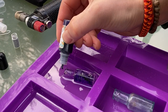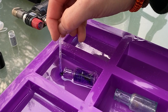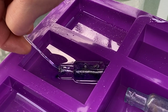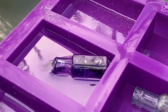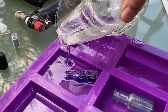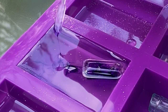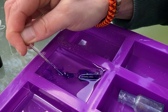I was going to syringe it in, but I don't think I really need to. Maybe just a dot. Is that going to sink? And it's all coming out. It's kind of cool. I don't want to overdo it because I think it could easily mess it up. That's pretty nice.